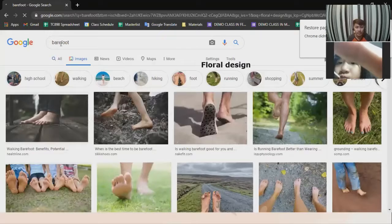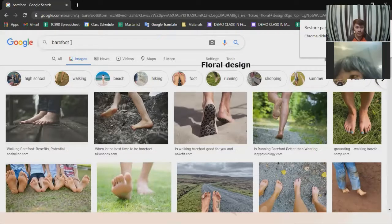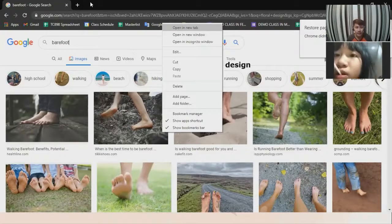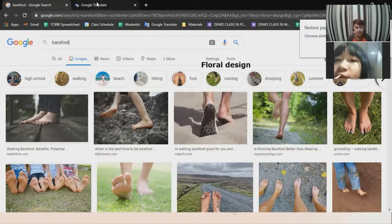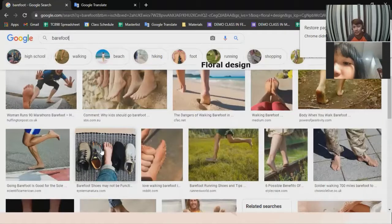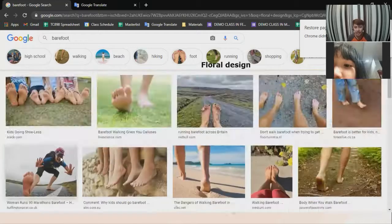Okay. Can you read the word? I'm barefoot. Can you say the word? It's barefoot. No. It's dirty. Yes, but if you don't wear anything, you say barefoot. Can you say the word? Barefoot. Okay, bare means nothing, and foot, so nothing to wear on your foot, so you call it barefoot. Of course it's sometimes dirty, but in your house, of course you can be barefoot, right? You can be barefoot in your home.